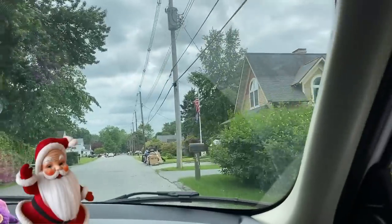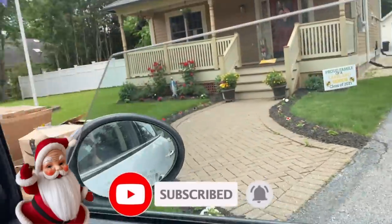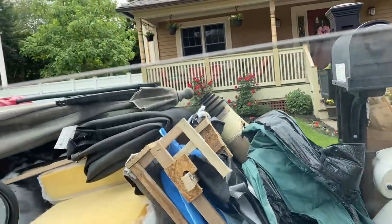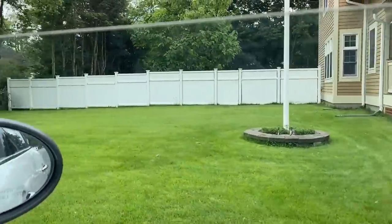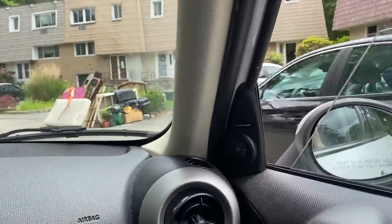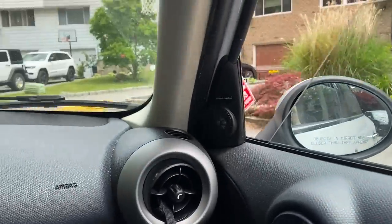Look for big piles. Big piles of treasure. Let's see what we got here. Lots of empty boxes. And anything? Nothing. Keep going. I don't think there's anything. No. Nothing. No.